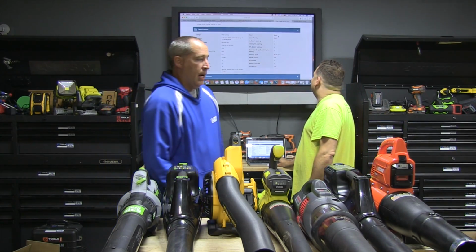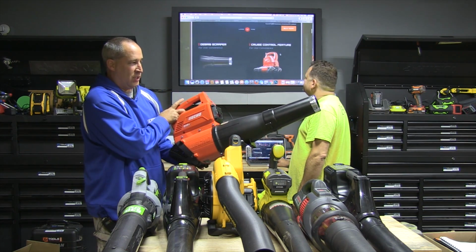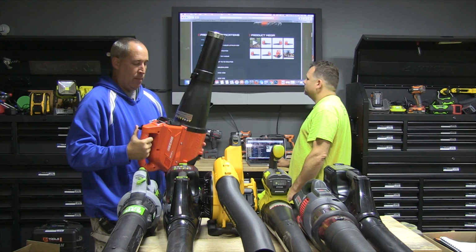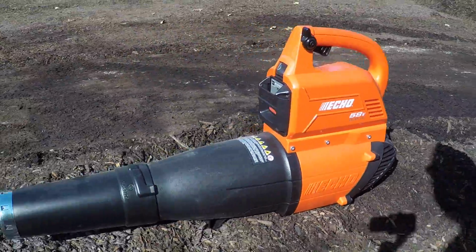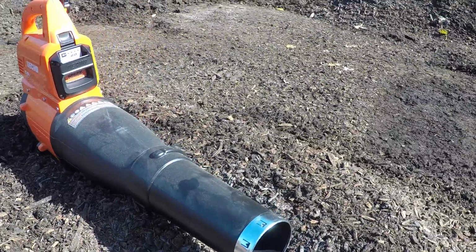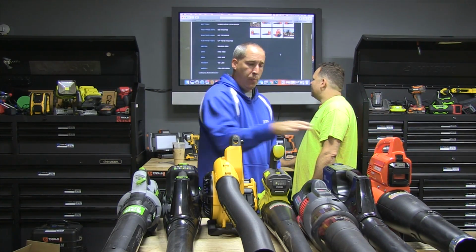And then finally, last but not least, we got the Echo, which is a 58 volt system. So it's got cruise control and then variable speed on here. Battery is a 2 amp hour battery. Yep. 30 minutes charge time, up to 1 hour runtime on low. Runtime on high is 15 minutes. Brushless, 450 CFM.